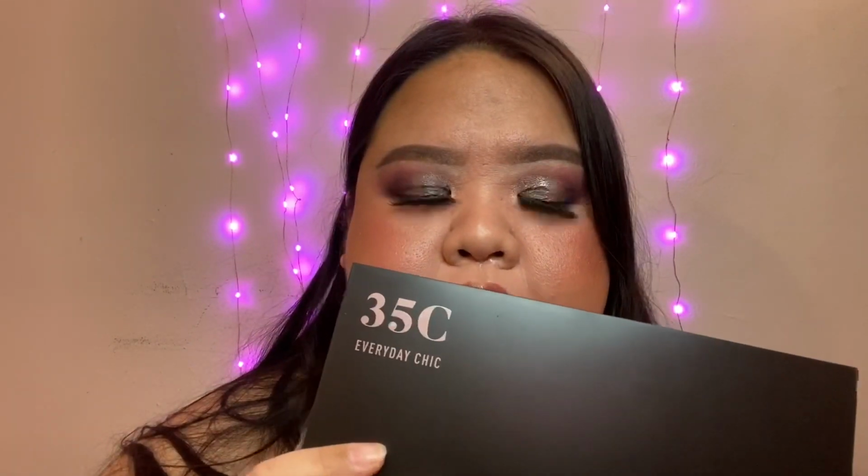All right, so last Morphe palette that I got, and this is also quite new to their brand. This is super cute. When I saw it on Instagram, I was like, I really got to have this palette, because I think it's really cute. And the packaging reminds me of the 35V palette, I guess. It's just a different palette. It's not a carton palette. It's a plastic palette. So this is the 35C Everyday Chic palette, and this is their cool tone palette, you guys.